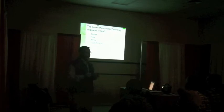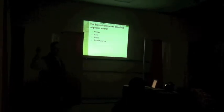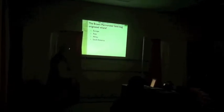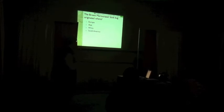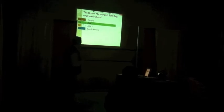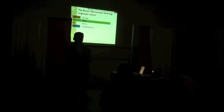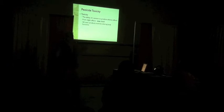So the next question is, everybody heard about this brown marmorated stink bug. I'm still picking them out of my house over the weekend. Yesterday, as a matter of fact, I killed two of them. So the question is, and you can start answering as soon as you see that question come up, where did the little bugger come from? Saying Asia, majority of you are right, two-thirds, not bad. So it came here from Asia. So, okay, enough of that fun stuff.